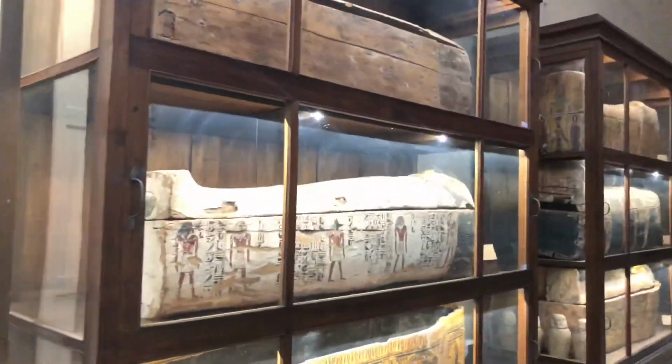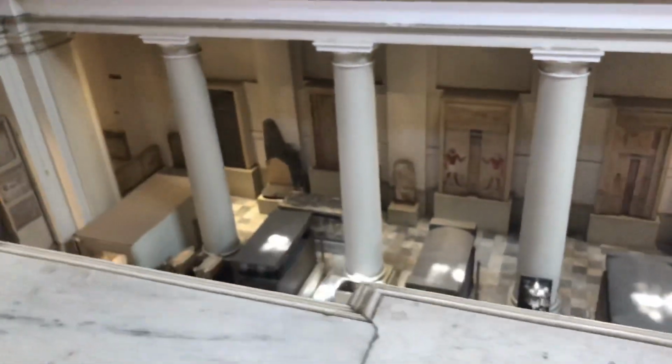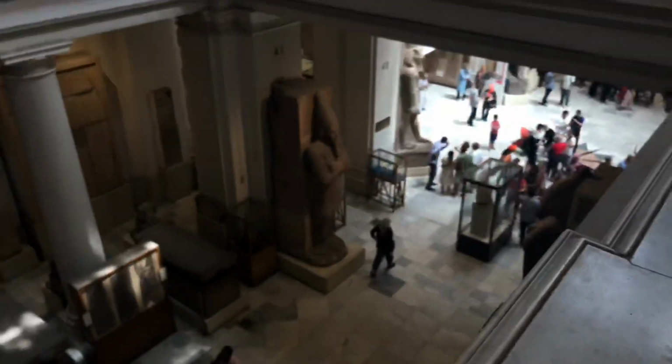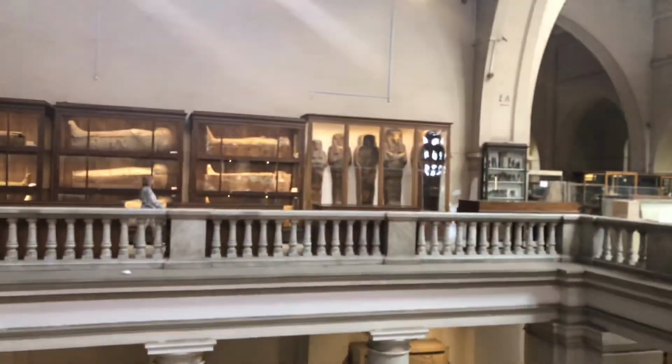Some of these coffins, we found the mummies that you are going to see right now. Down there, the corridor that we entered and visited at the beginning, these stages, you took pictures next to them.